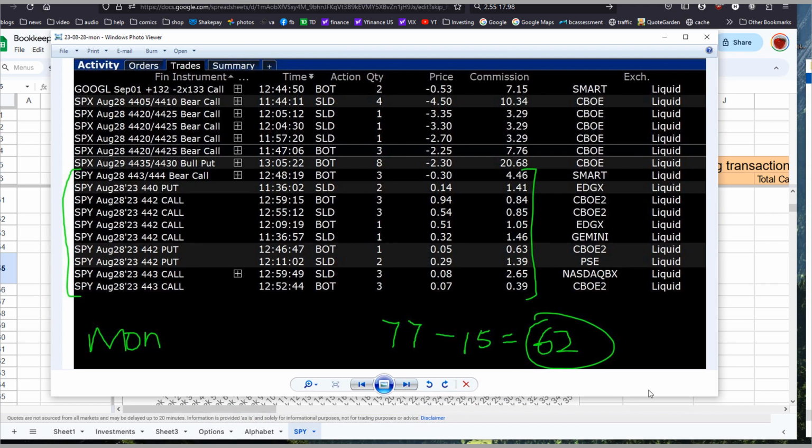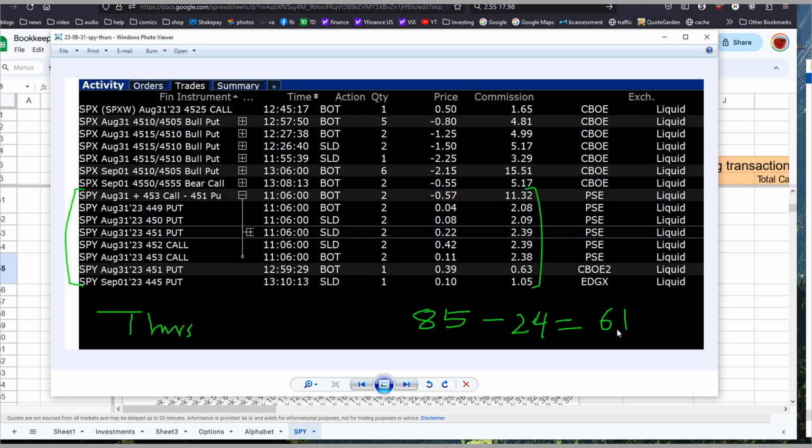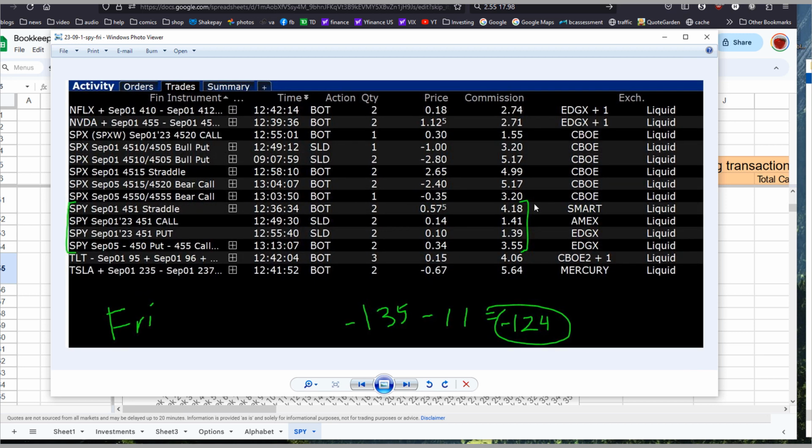More specifically for this week, I made $62 on Monday, $124 on Tuesday, $186 for Wednesday's trade. Thursday, I had a credit of $61 after commission. And then unfortunately today, Friday, I went for a straddle strategy, which didn't work out. I bought the strategy for more than I sold it at, so I lost about $100 there, but I had 4 trades overall and tried to make back some of it.